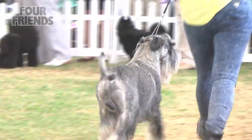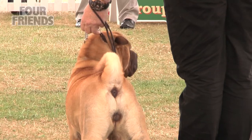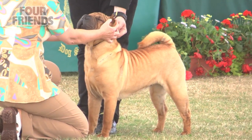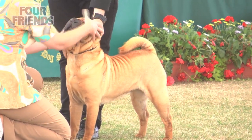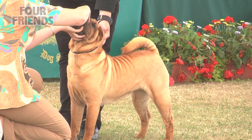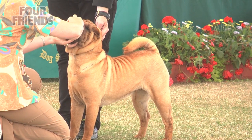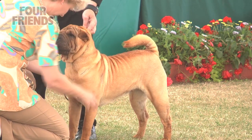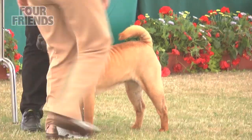Now we see the Shar Pei, another breed judged today by David Roberts. David selected this female, number 1840, as his best of breed winner. This is another breed originating from China. They were originally used for herding cattle and guarding the home and family. They have also proven themselves to be qualified hunters of wild game.